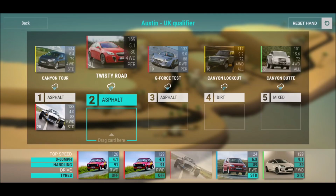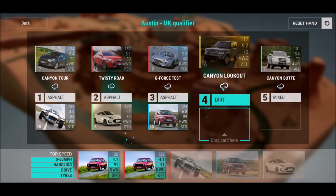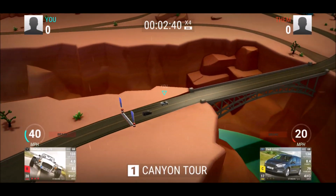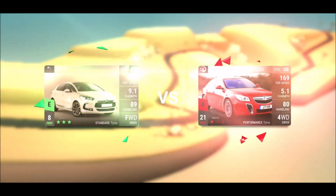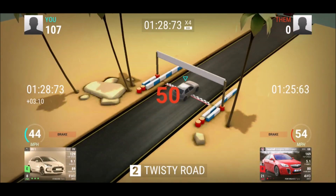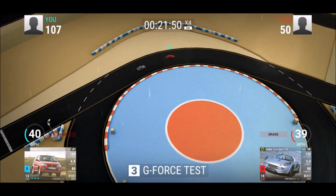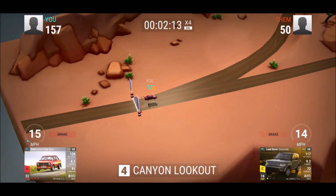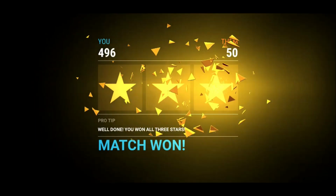Okay, and Twisty Road, okay. One of those cars which I had back in the days. And GeForce test going to be interesting, if I can beat the Lotus. Okay. Let's see. The Opel Calibra was stronger than the Ford Galaxy. Oh, yeah, there you go. Four-wheel drive again. And here, GeForce test, standard tires really help you. As you can see, even though the Lotus Elise would beat me in any other terms mostly, but there it just goes all the traction and everything, no standard tires, no bueno, definitely.